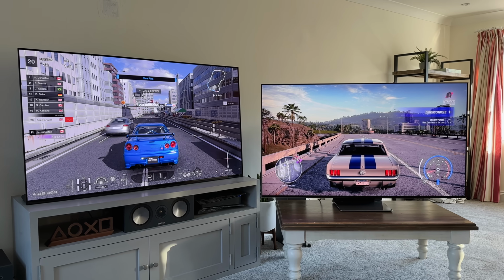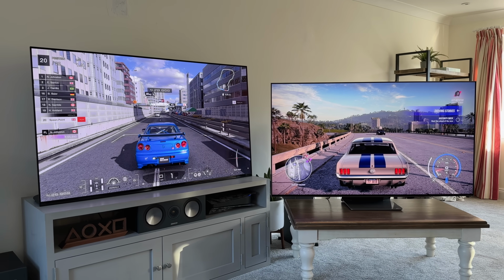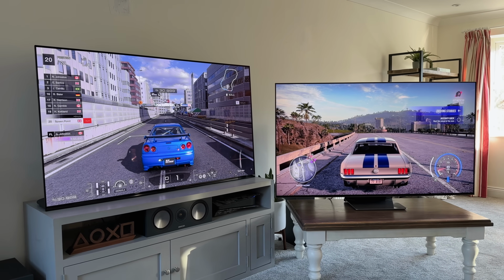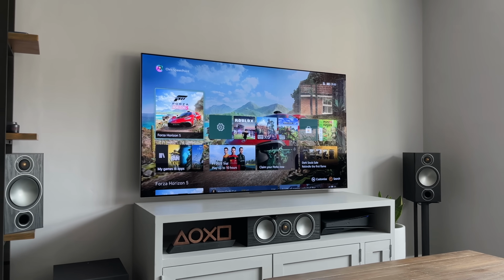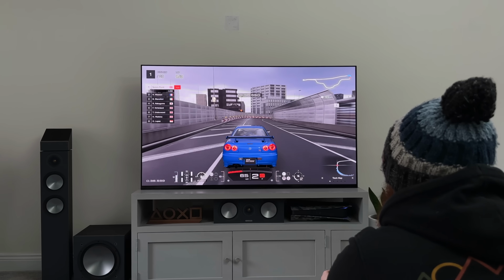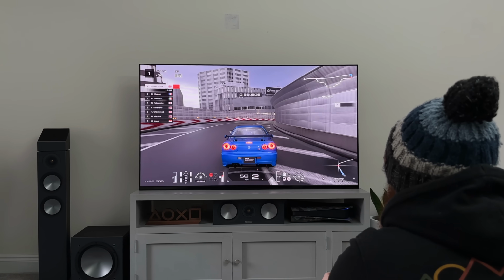And to end the year, next week I'm planning on doing a comparison between the A95K, Samsung's S95B, and LG C2 and G2 OLEDs. Essentially, I will pick my favourite TV from 2022, covering the pros and the cons of them all.